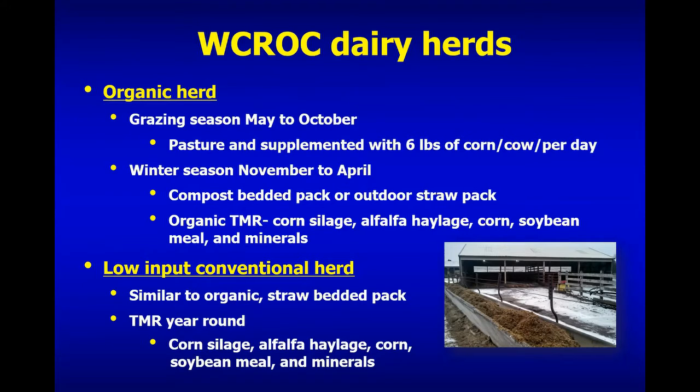We also have a low input conventional herd that is very similar, housed outdoors or on pasture, maybe not quite as much pasture as the organic herd, but they are supplemented year round in varying levels with a TMR.